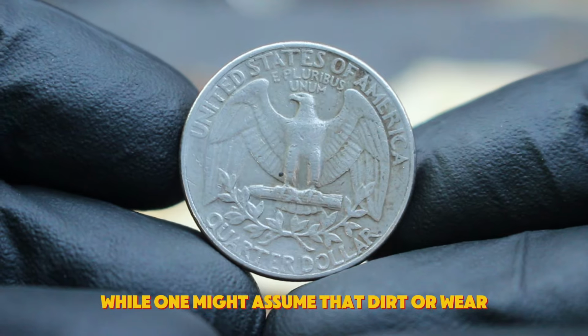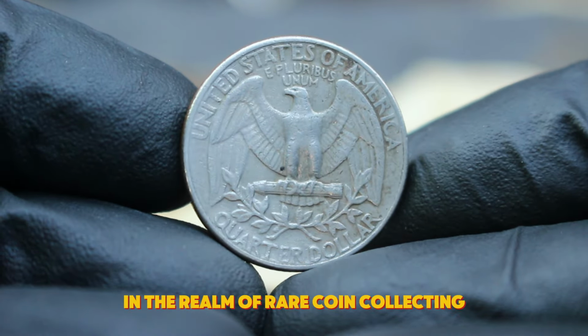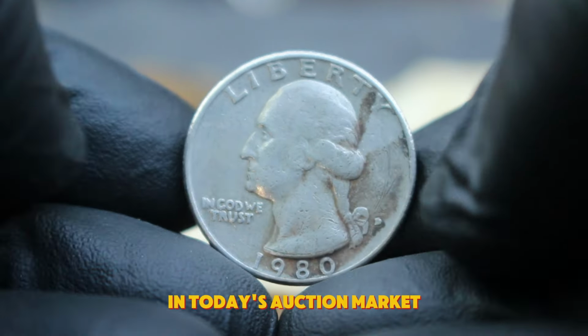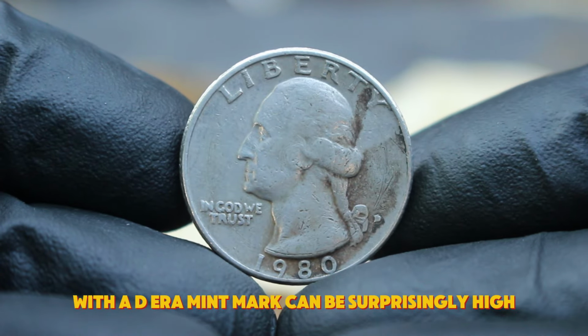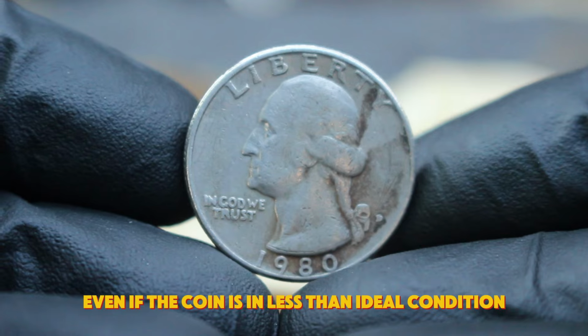While one might assume that dirt or wear could significantly reduce a coin's value, in the realm of rare coin collecting, this isn't always the case. In today's auction market, the value of a 1980 silver Washington quarter with a D error mint mark can be surprisingly high, even if the coin is in less than ideal condition.